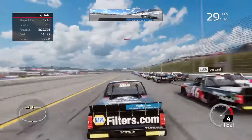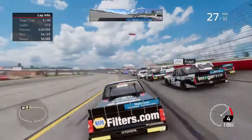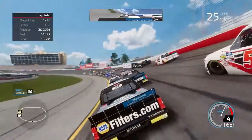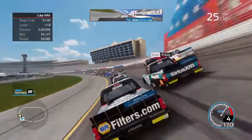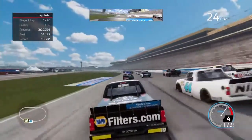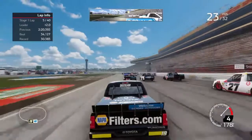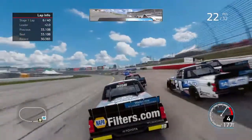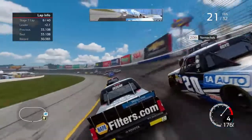Careful, still there. All the way down to the bottom here, looking to take it three wide. We got Christian Eckes just in front of us, was looking to throw the block, and now we're three wide through turns 3 and 4. Again, looking to gain quite a bit of ground and gain it early on the opening lap of the stage, as we run three wide to the entrance of turn 1.